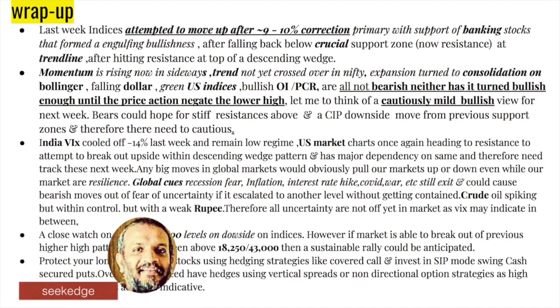Global QE, inflation, interest rate hikes, COVID, war, all these things are still there. Uncertainty is still there. Crude is rising and the rupee is weak, but overall, uncertainty is still there. You've got to be cautious. The US market is at resistance, so cautiousness has to be there. VIX is at the lower regime, it can mean revert and spike back. The moment it is near 20, you have to be sure, and the price action will tell you to get out.